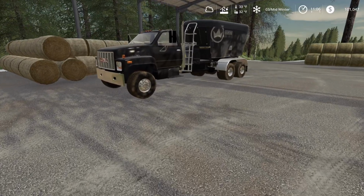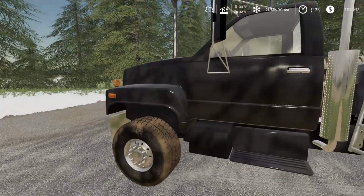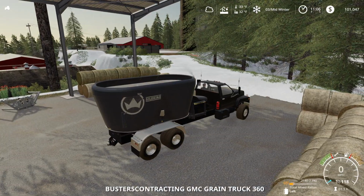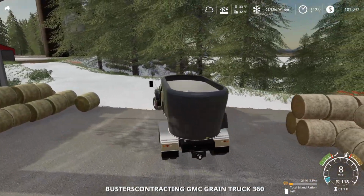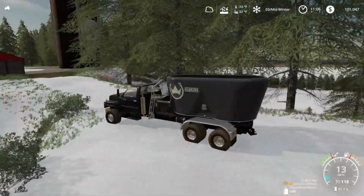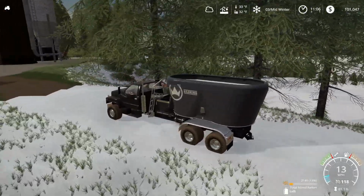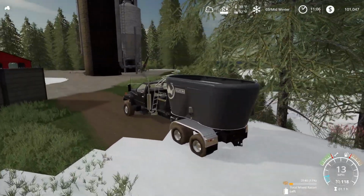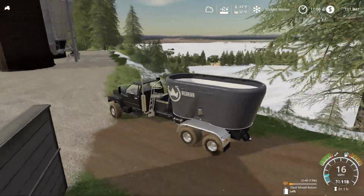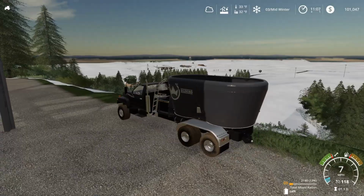All right, folks. She's a little bit chilly out here in Hazzard County, out in Georgia. What are we at? 32 degrees Fahrenheit. 33, actually. 32 is the ground. I've got our TMR wagon here, our TMR mixer. She was just warming up because it's so bloody cold. Look at the snow we got. I don't think Georgia usually gets this much snow, guys. I don't think this is normal.